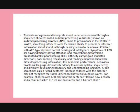The hearing is okay, but there is word deafness. The language is not there. The children with the disorder may not recognize the subtle differences between the sounds in words. That is the problem. The subtle differences are lost.